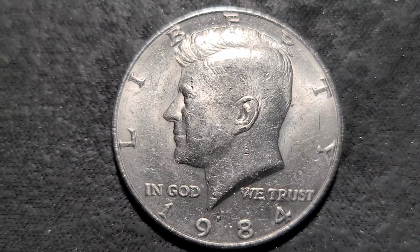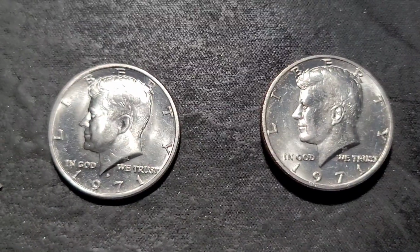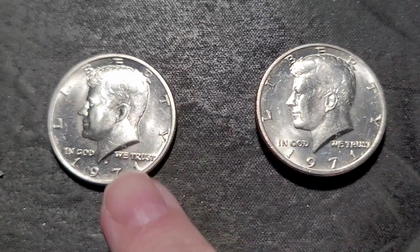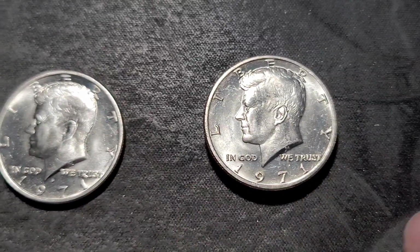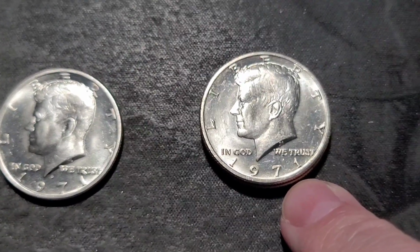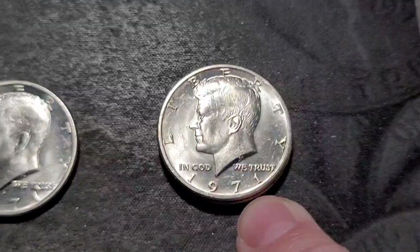Alright, let me get through the checkers. If I find anything, I'll bring you in for it. Out of the checkers, we have the 1971D, which is FS 101. And I have 2 1971 Phillies that, on doubleddie.com, appear to be DDO 002. Let me show you this one here, which most of you have seen before. You can see the I and N is doubled. The N itself is doubled.